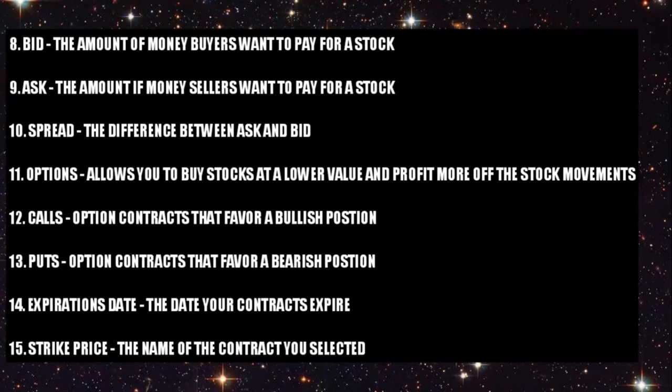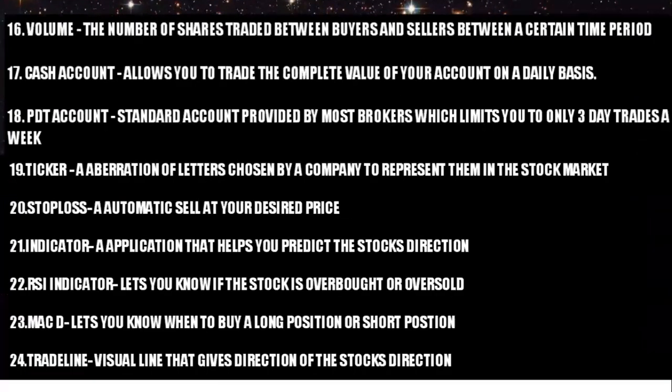Number 14, right? When I choose an option contract, I have to tell my broker when I think this prediction is going to happen, right? What's the expiration date? The expiration date is basically the day your contract expires. And number 15, the strike price is basically the name of the contract you selected, right? I have to pick a contract. What day is it going to expire? X, Y, and Z, right? We'll learn more about that later, just giving you the basics of what options are.